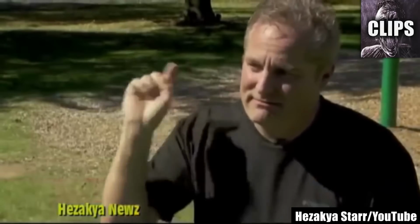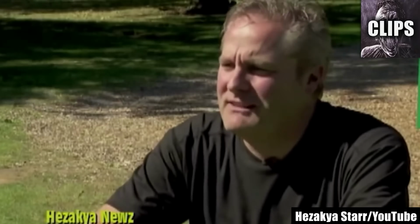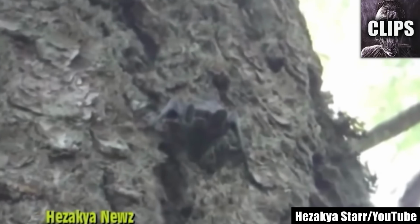And then it just bit me. It latched onto his shoulder, then crawled up his neck. He throws the bat off and watches it fly into a tree, where it continues silently watching them from afar.